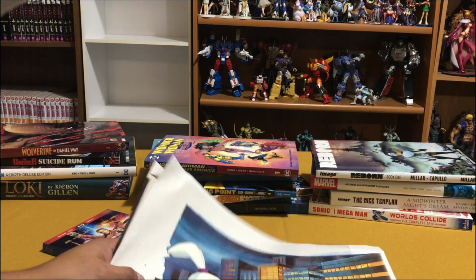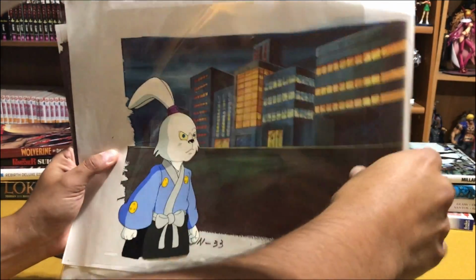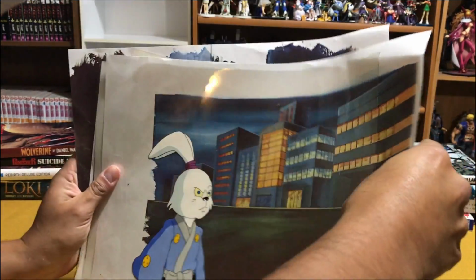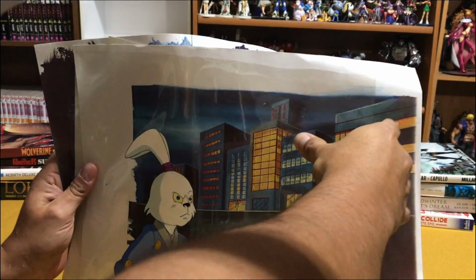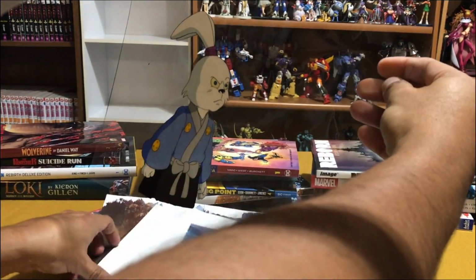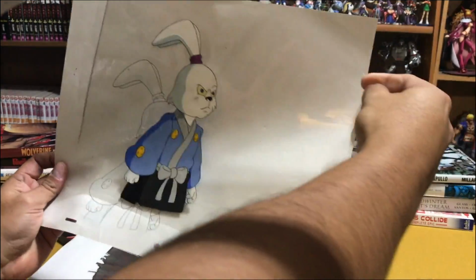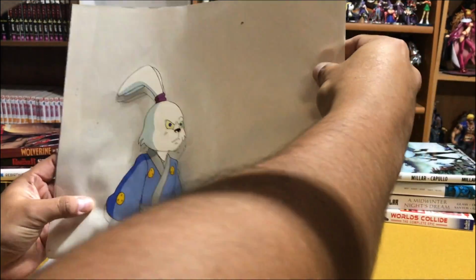Now, as you could probably tell, the one thing that I'm really happy of owning is this nice little piece of history right here. This animation cell. I have no idea how this guy at a flea market ended up with it, but I'm so glad he did, and I'm so glad he sold it to me for $2.50. One of my favorite characters.